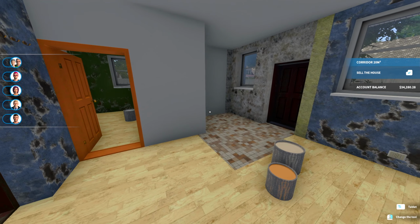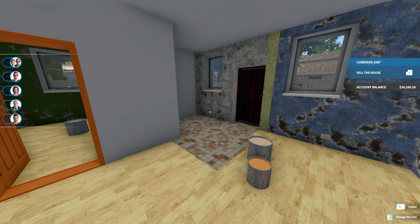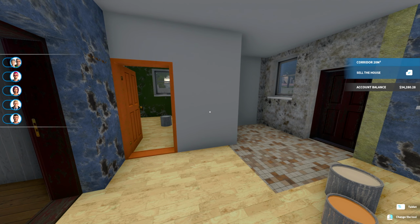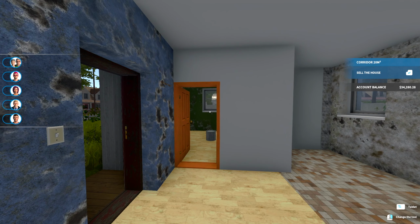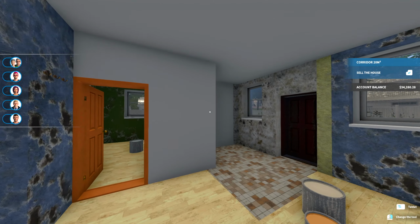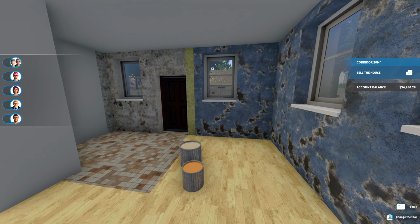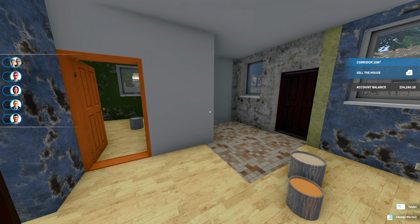I think the layout is better as an open plan. It feels a lot bigger in here. So we're going to jump back into a quick time lapse and we are going to get to painting. And hopefully this place looks a little bit more presentable in a few hours' time. So yeah, let's jump straight into that and get to work.